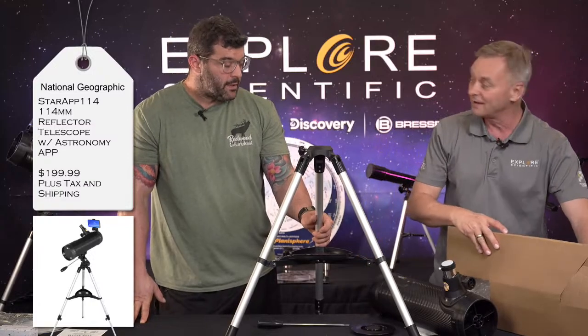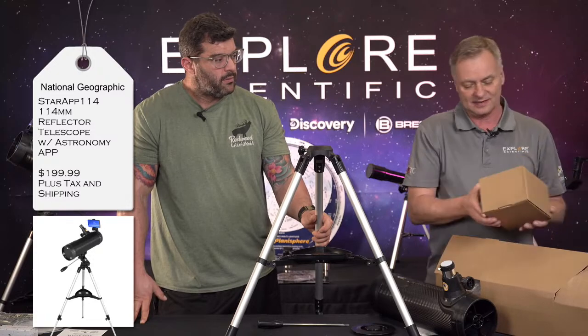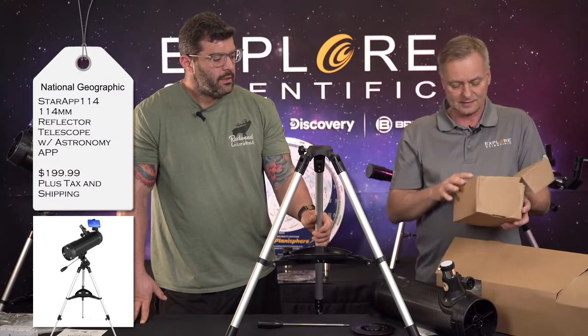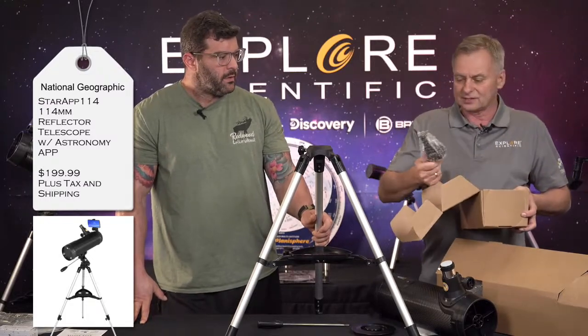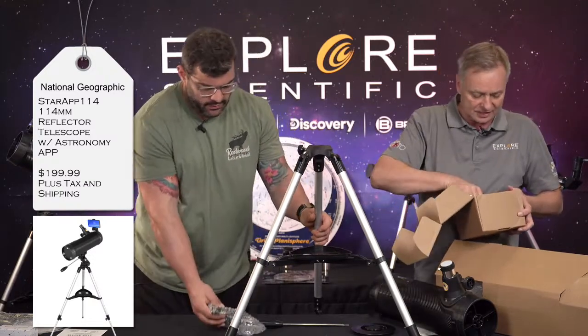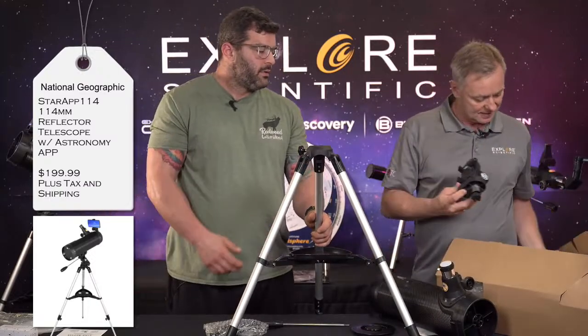There is another box in there, I do believe, and I believe that's the head mount. That is the mount, yes. And it should be the other accessories that are in there. And the other accessories. So there is the smartphone adapter. Yeah, that's a Bluetooth connection. Bluetooth connector. Okay, this is the... There's the head mount.